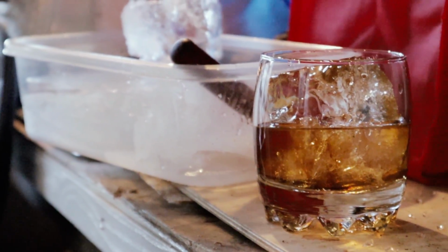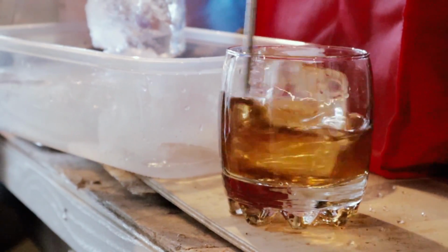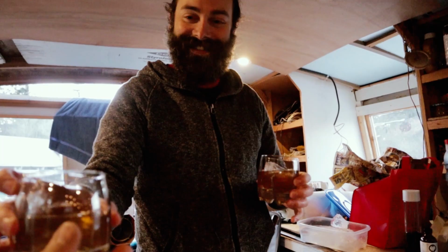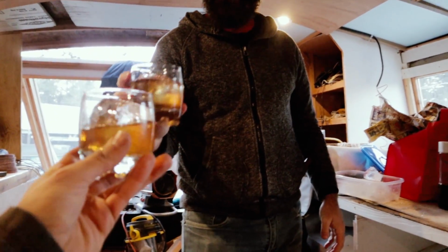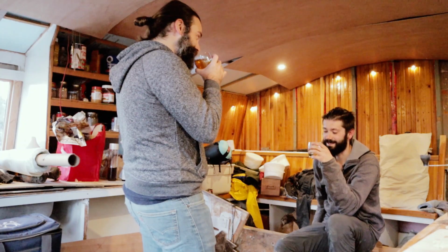So I do have to build a bar into this boat at some point. Two beverages, two fancy beverages. Cheers. Cheers. See that ice cube, man? That is a substantial, amazing ice cube.